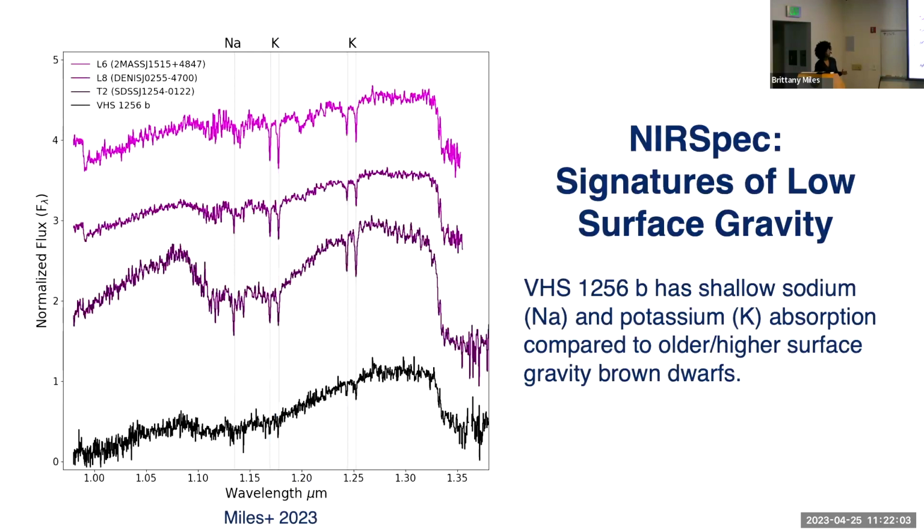And just for an empirical comparison, how does this object compare with other standard brown dwarfs? So on the bottom, we have the spectrum of VHS 1256b, and we have an L6, L8, and a T2. These brown dwarfs have very deep features. That's because they have very high surface gravities. The features for VHS 1256b are fairly shallow, so this indicates that it's a very low surface gravity brown dwarf, which is consistent with it being young and its atmosphere or its radius not collapsing all the way.